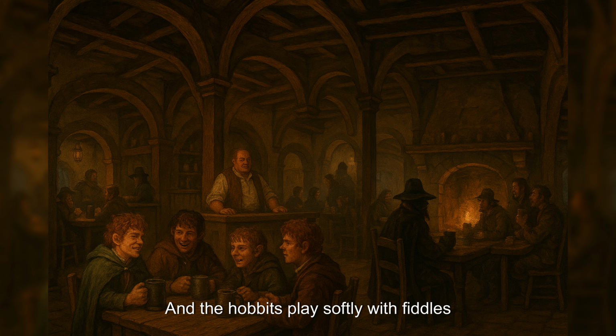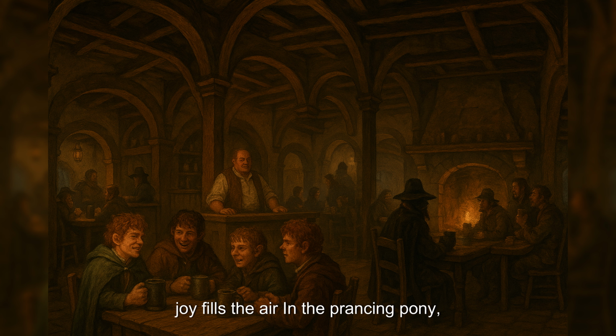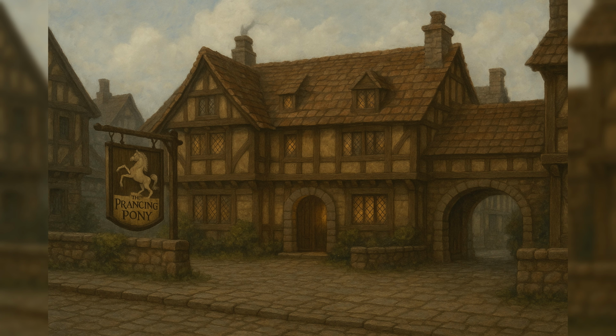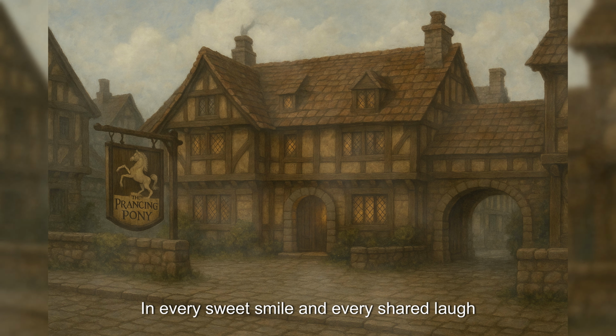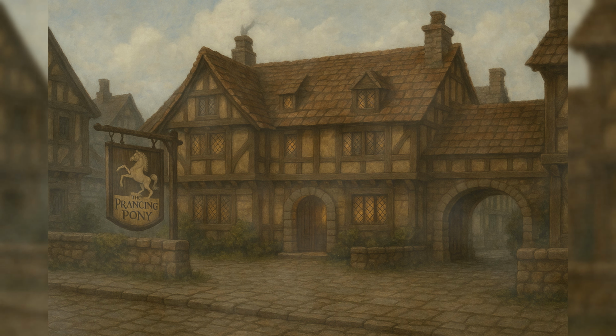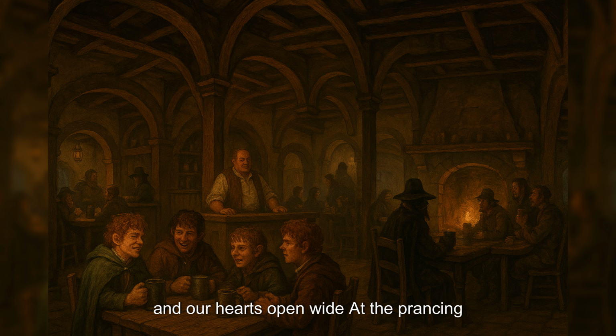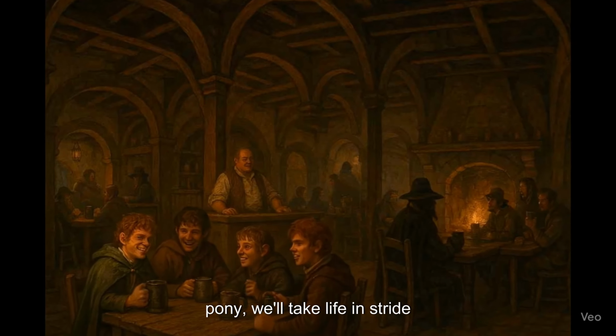And the hobbits play softly with fiddles and strings, as we dance round the fire while the evening sings. With every sweet note, joy fills the air. In the prancing pony, there's love everywhere. In every sweet smile and every shared laugh, we find our own stories like a well-worn path. So here's to the nights that we spend side by side, in the warmth of the fire where our dreams can abide. With a pint in our hands and our hearts open wide, at the prancing pony, we'll take life in stride.